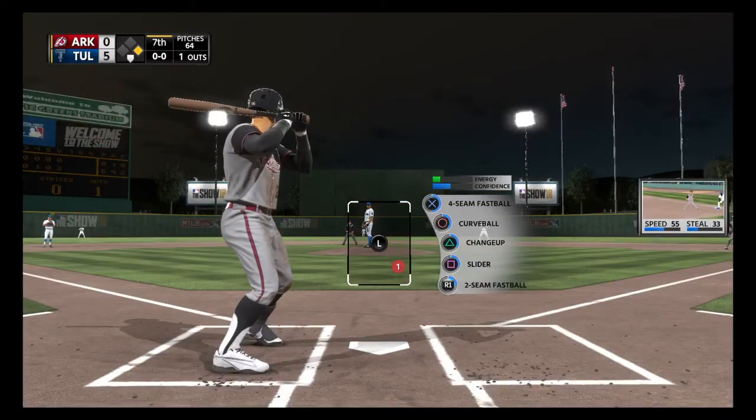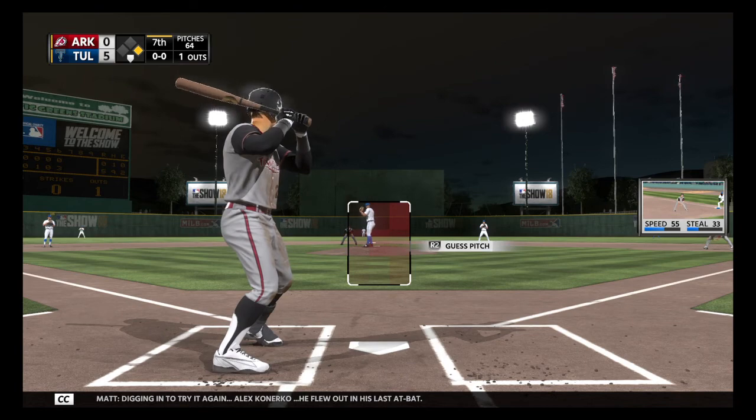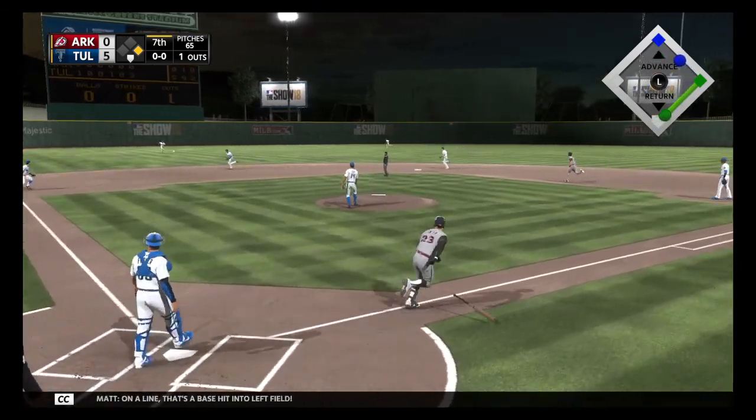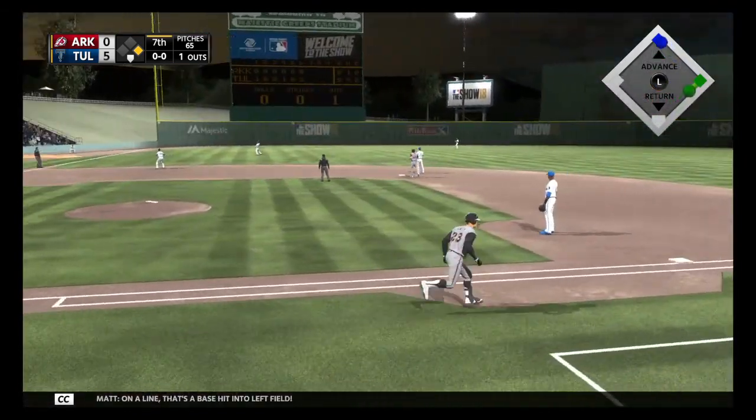His last at bat. First offering on its way. On a line, that's a base hit into left field.